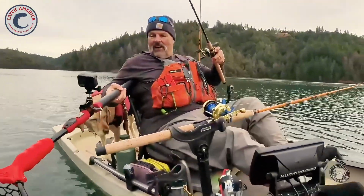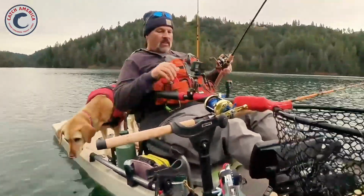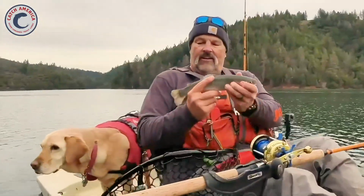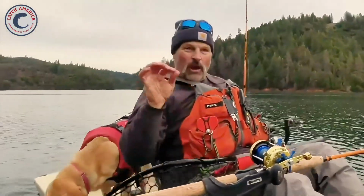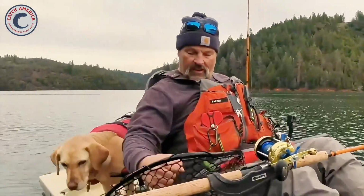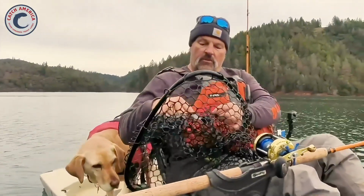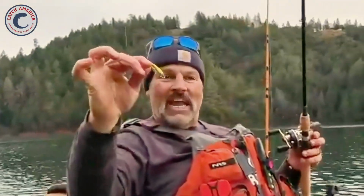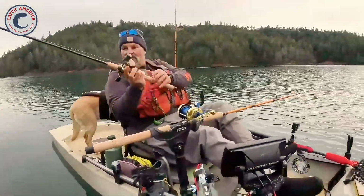There we go. Right in the net. Beautiful. Set that right up there. There you go. That was a little planter. He had a little round edge on his tail, so that was definitely a planter. And he jumped all over that Disco Junior, which is now tangled in my net. Disco Junior right there. He wanted to dance, and well, he danced right into the net and right back into the lake, actually. So that was pretty cool.